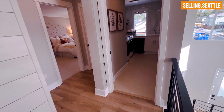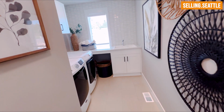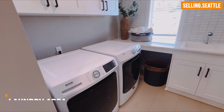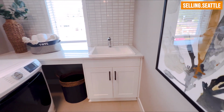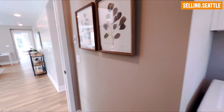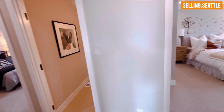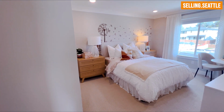and then just around the railing here is your laundry area. So again, with the model homes, everything is already going to be sold as is. So you're going to get all these cool appliances. You have a nice utility sink already in here. So with all the extra cabinets as well. Just around the corner, you do have 2 extra bedrooms.